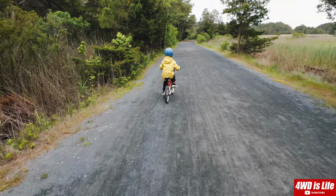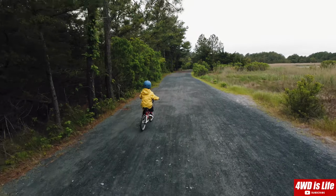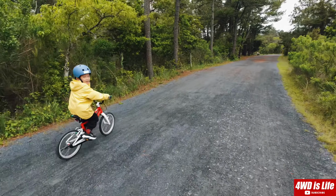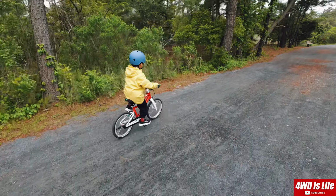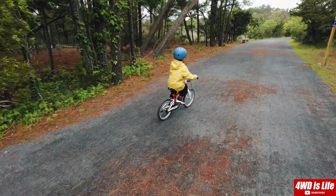He's only about 5.5 years old, and to be honest, I'm quite surprised how well he handles the bike. He just learned how to ride the bike probably for the past 5 months, and he hadn't had any opportunity to actually ride for this long of a distance. And as a father, I'm quite impressed.